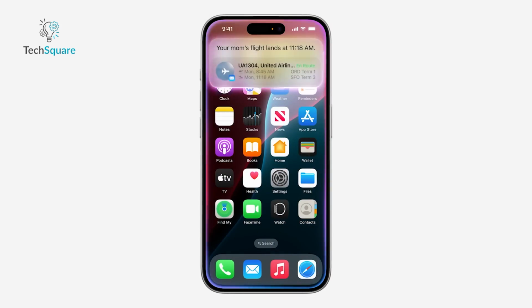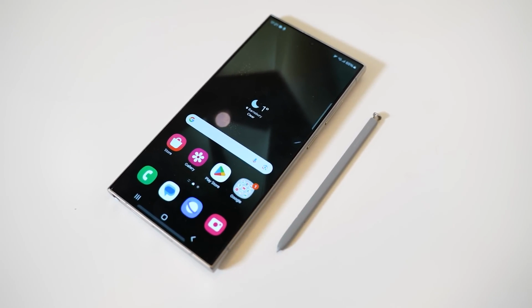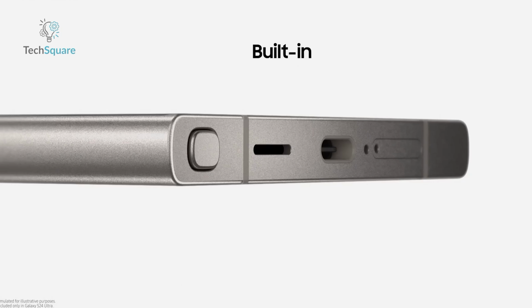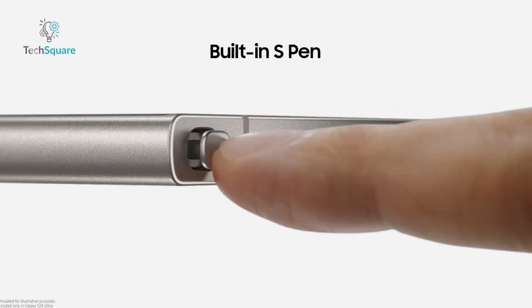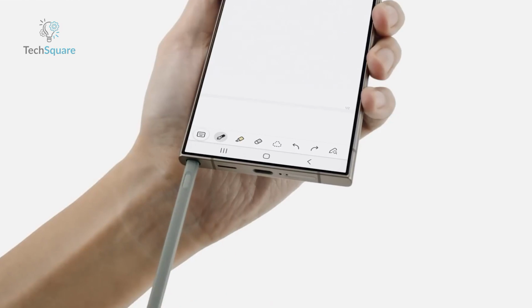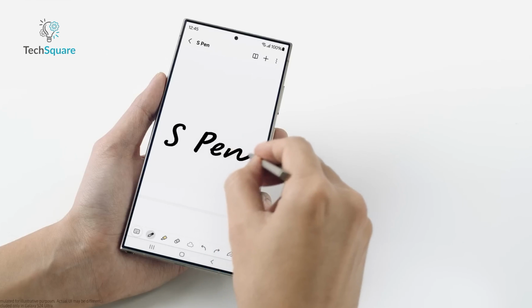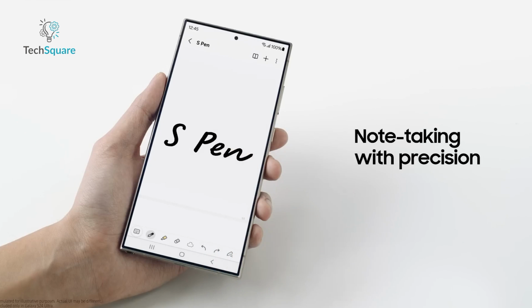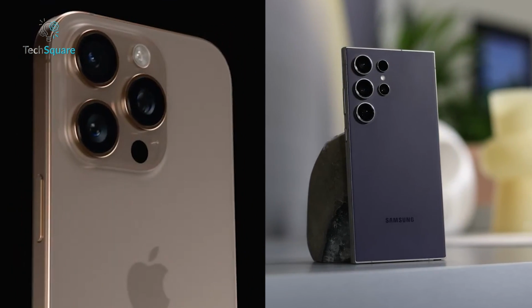iOS is still as sleek and intuitive as ever, while Android 14 offers a bit more customization and control. One standout feature for Samsung is the inclusion of the S Pen, which is tucked neatly inside the Galaxy S24 Ultra. If you love using a stylus for note-taking or sketching, the S24 Ultra's built-in S Pen is a massive selling point. When it comes to battery life, both phones are pretty evenly matched.